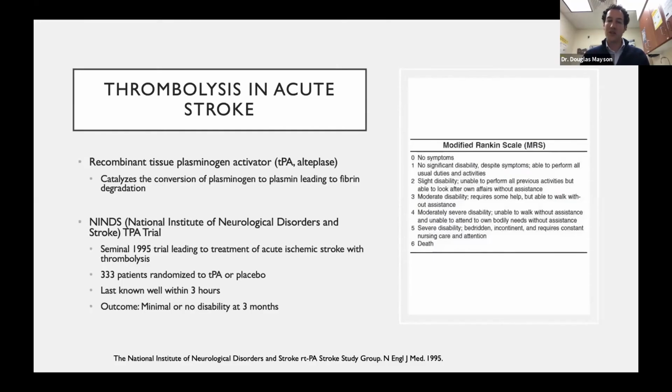So I just want to touch on what that is briefly. It's a quantitative measure of disability. It's an ordinal scale that goes from 0 to 6, and patients with a 0 have no symptoms. 1, no significant disability, but they do have some symptoms, or you may call it minimal disability, mild disability. And it increases in the degree of disability as we reach 6, which is death.